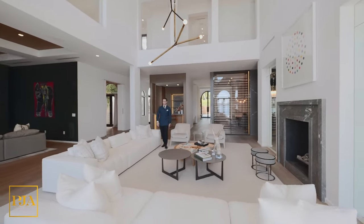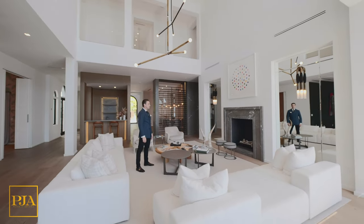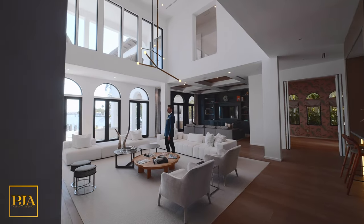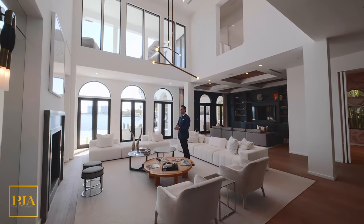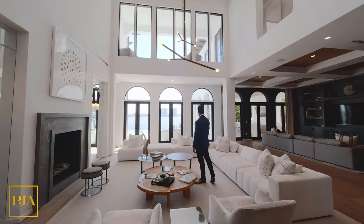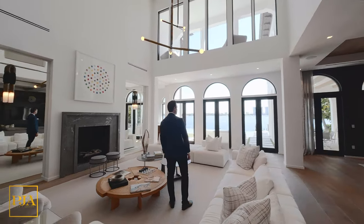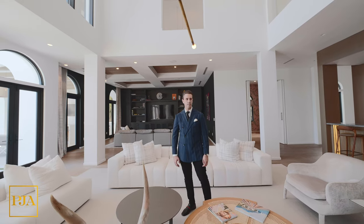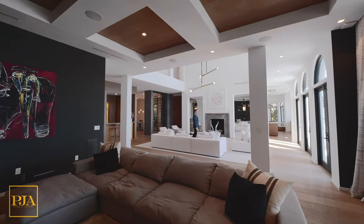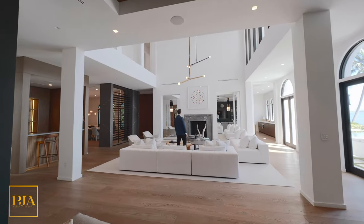Directly ahead is another extraordinary feature that will leave you completely breathless. The great room is two stories, two levels, over 20 feet in height, and has a working fireplace that is open concept, connects to both the formal dining room, the family room, the bar, the kitchen, and seamlessly to the outdoors, giving you that indoor-outdoor experience and helping set up today's tour, which is just under 10,000 square feet of opulence and complete comfort.